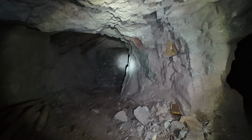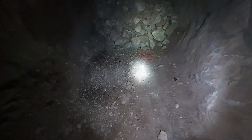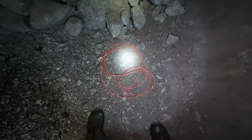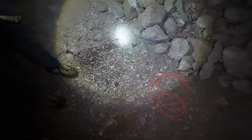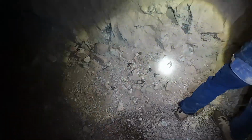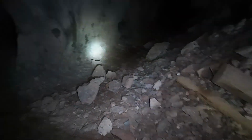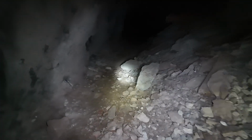That's been backfilled. What's that orange cable right there? Yeah, I'm pretty sure that's fuse cord. Another dead bat. One right there and right there. Look at that, there's a massive amount all over. There's another one. Maybe there's not oxygen down here.